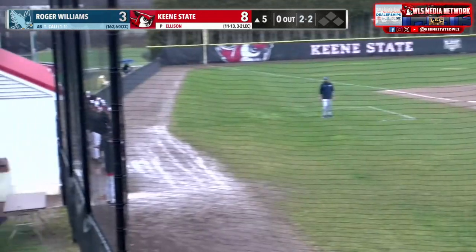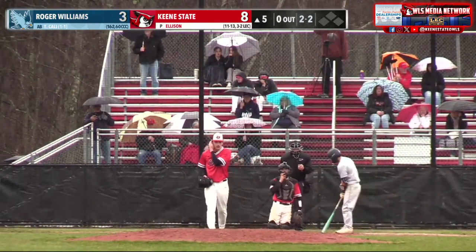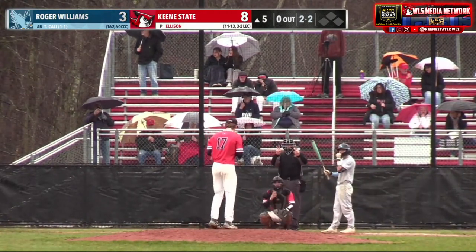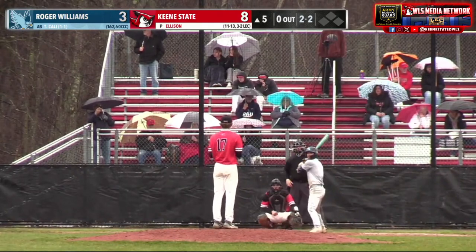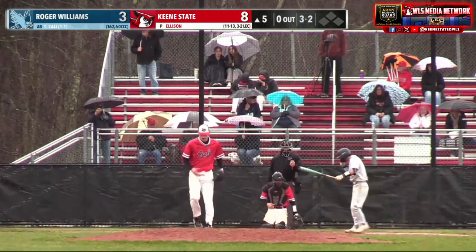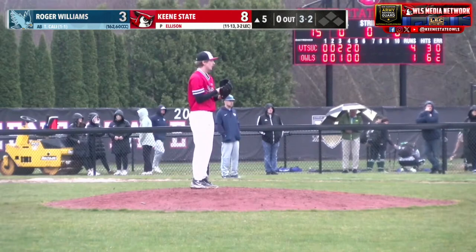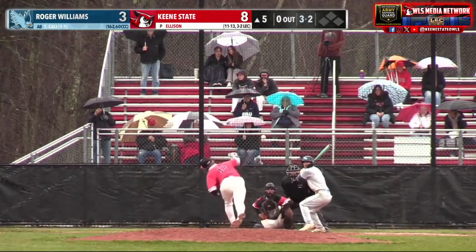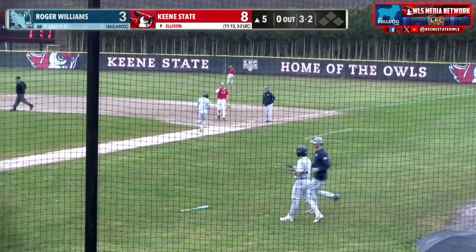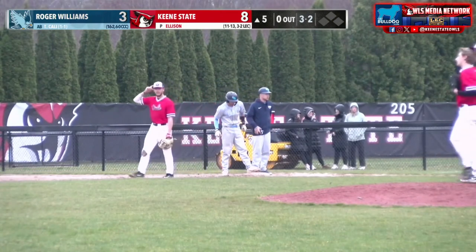Pitch is off on contact, foul ball. Pitch is out for ball number three. Full count. Pitch is inside for ball number four. As they walk, Callie advances to first base for that walk. Up to bat for the Hawks is going to be 27, Flynn.